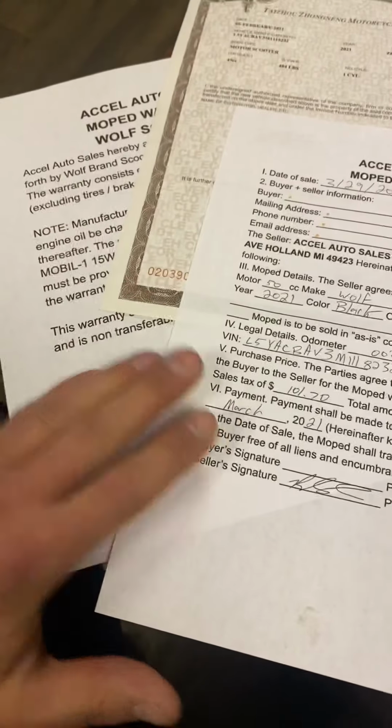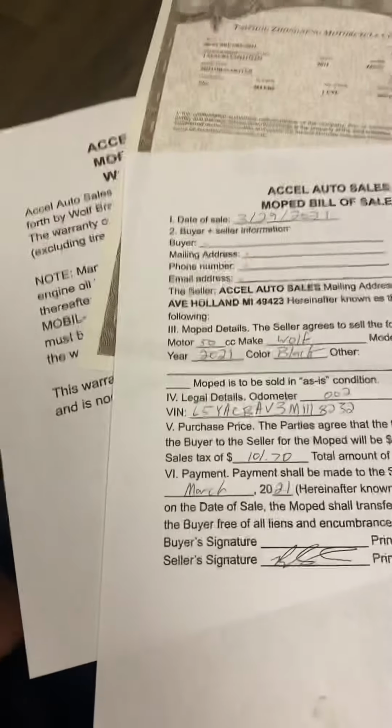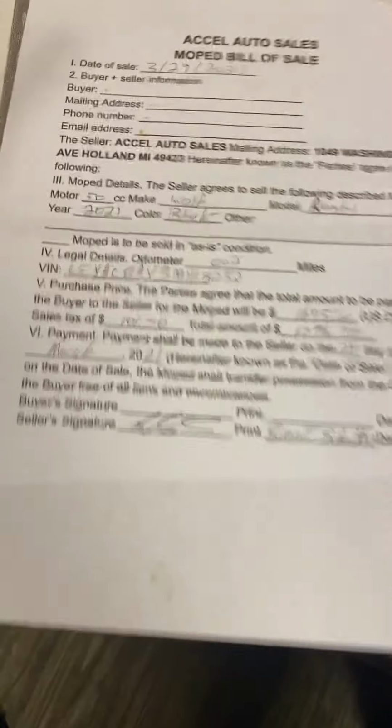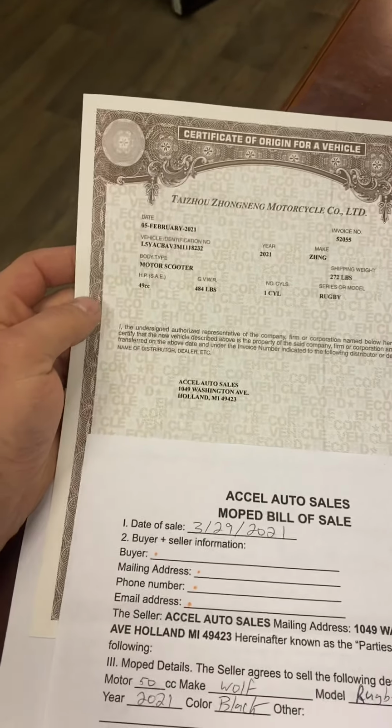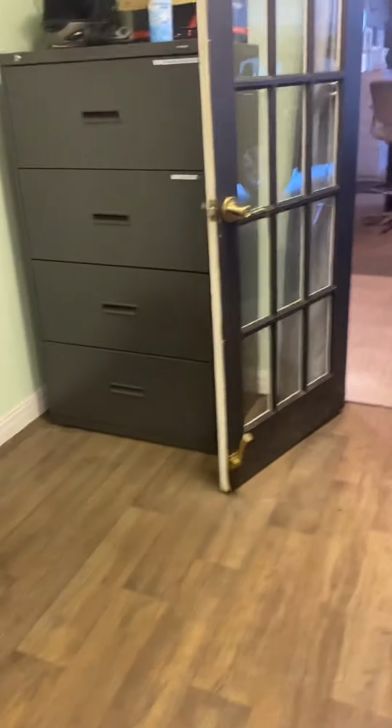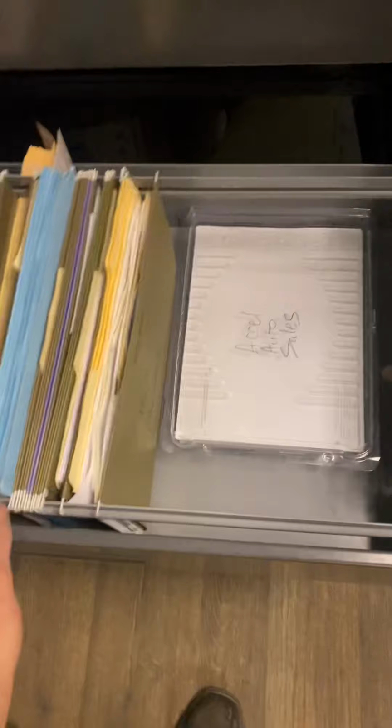I'm going to print that off and keep it with the rest of the paperwork, which all these papers I am going to print off and have probably in the drawers of the sales desk. So first step, once they know which moped they want to buy, you go and locate the title. I have to decide where exactly I'm going to keep the titles yet. Probably right there in this file cabinet, right in this drawer. I should just have them sitting right here.